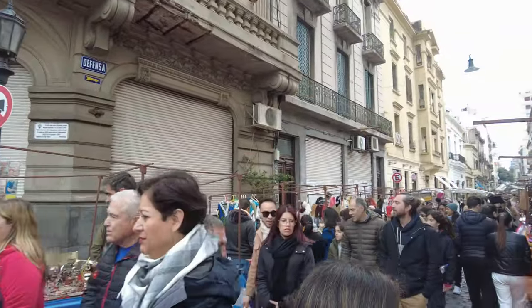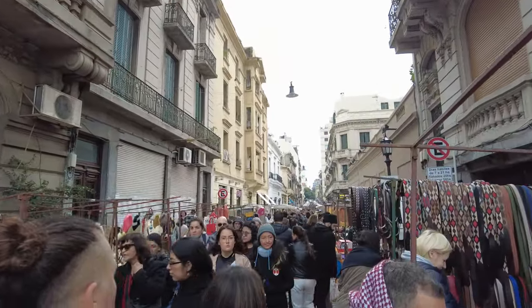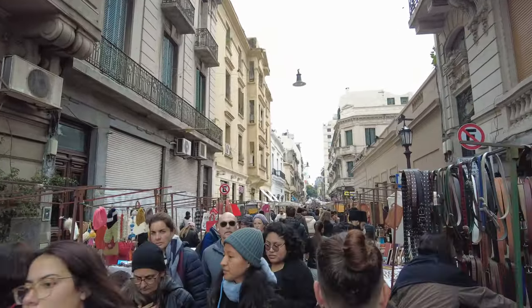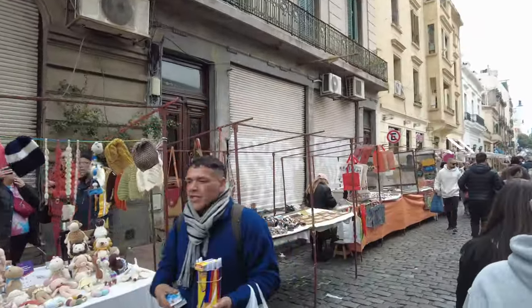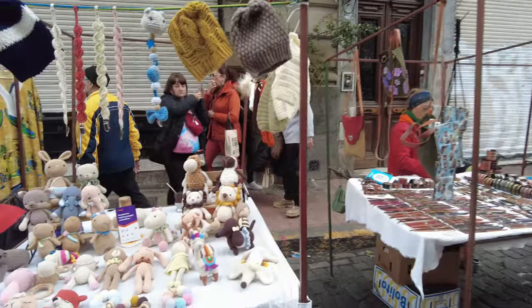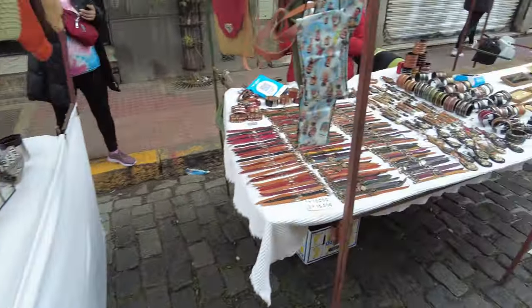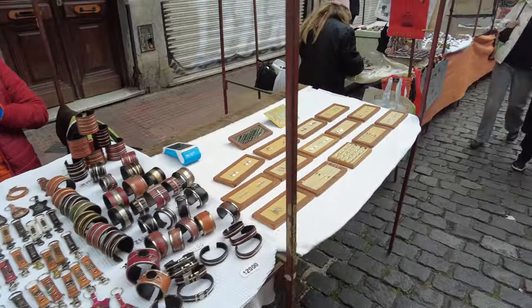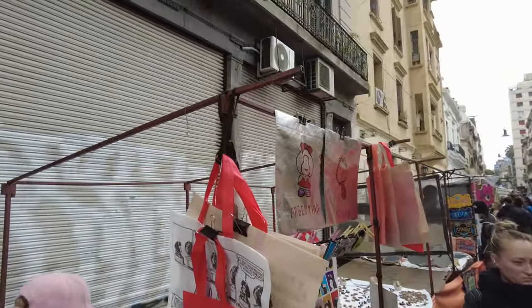All right. This street is packed. Packed with people. But there is a lot of cool stuff that people are selling. Handcrafted stuff. Little knit toys. Watches and bracelets, jewelry. Artwork, craftwork.